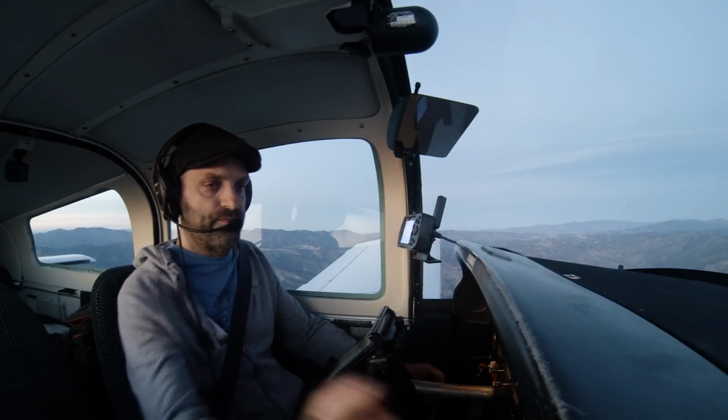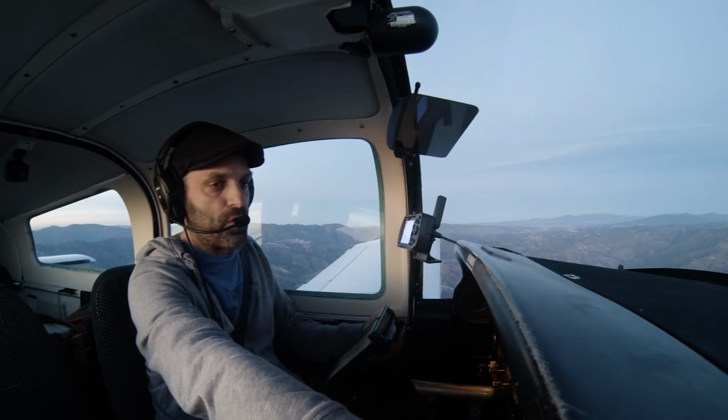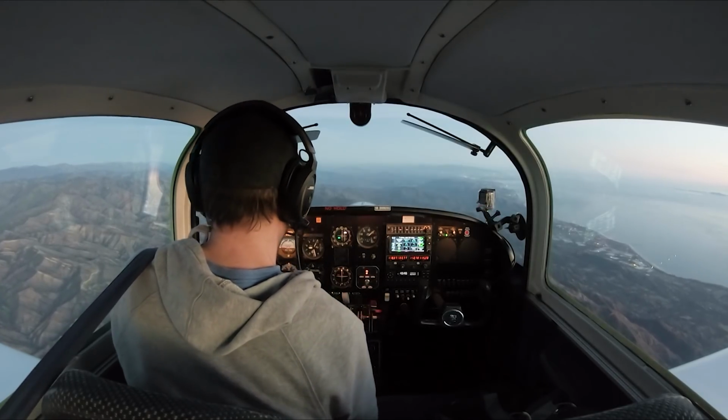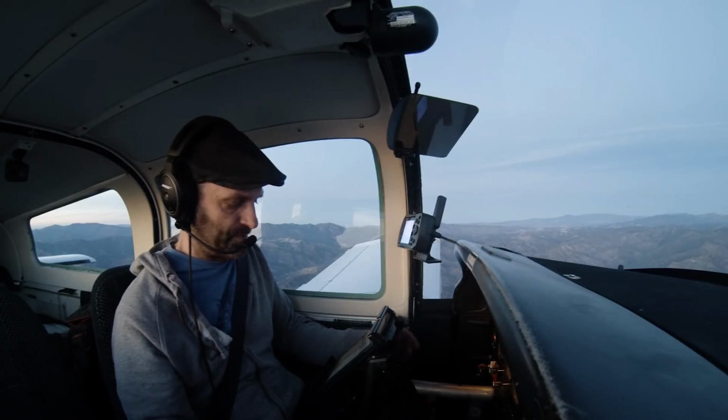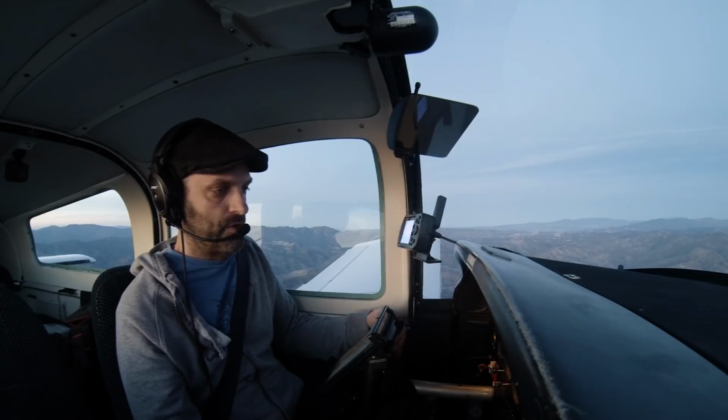244 Echo Romeo, contact Point Mugu approach 128.65, good day. 128.65, Echo Romeo. Point Mugu, Grumman 244 Echo Romeo, level 7,500. Grumman 244 Echo Romeo, Mugu approach, altimeter 3024.